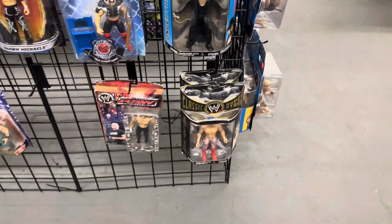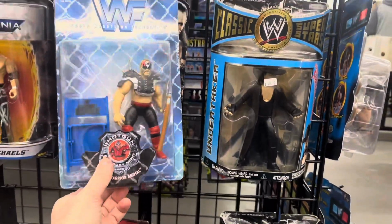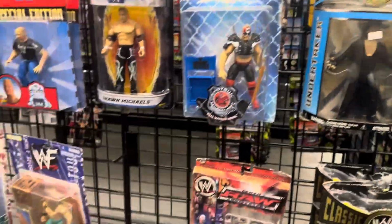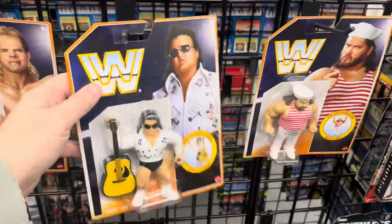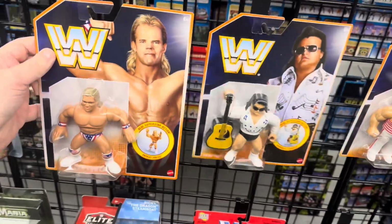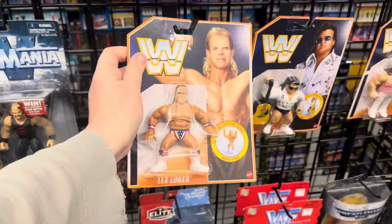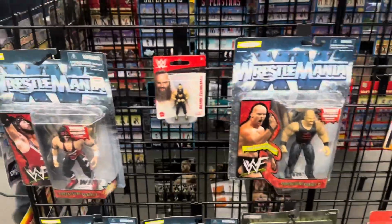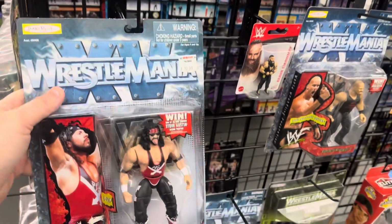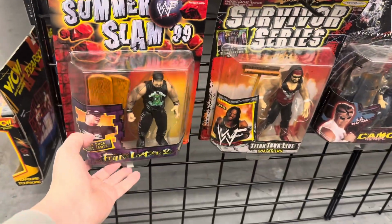Here's some newer Black Series. Some more wrestling, and this is kind of a random wall here, or display. It's a little bit of everything. That Greg the Hammer Valentine. Hey, that's a nice Lex Luger right there. Yeah, it's definitely some nice stuff here. Jax, X-Pac. It's actually a really good looking X-Pac. Road Dogg.